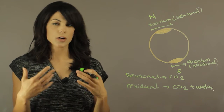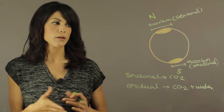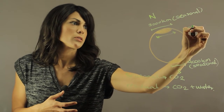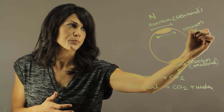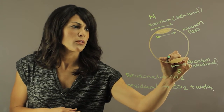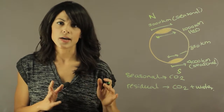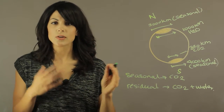Now, the residual ones are slightly different. They are there throughout the entire year. And then the residual, the north one, is only about 1,000 kilometers. And this one is made out of water, so water ice. And then the south is a little smaller, and this is 350 kilometers. And that's made entirely out of carbon dioxide, so dry ice. So these are the caps of Mars.